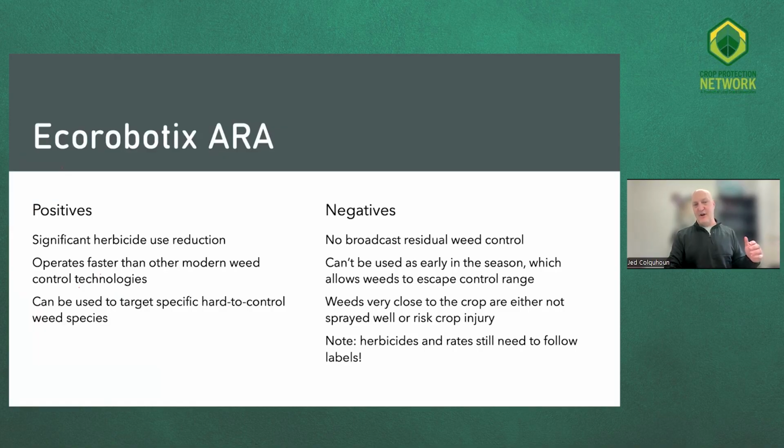It can be used to target specific hard to control weed species. So through the algorithm, it's able to indicate which species should be targeted. And again, conversely, it could be used to do things like fertilize just the crop or put insecticide just where the crop is, and not use any resources on the inner row space.